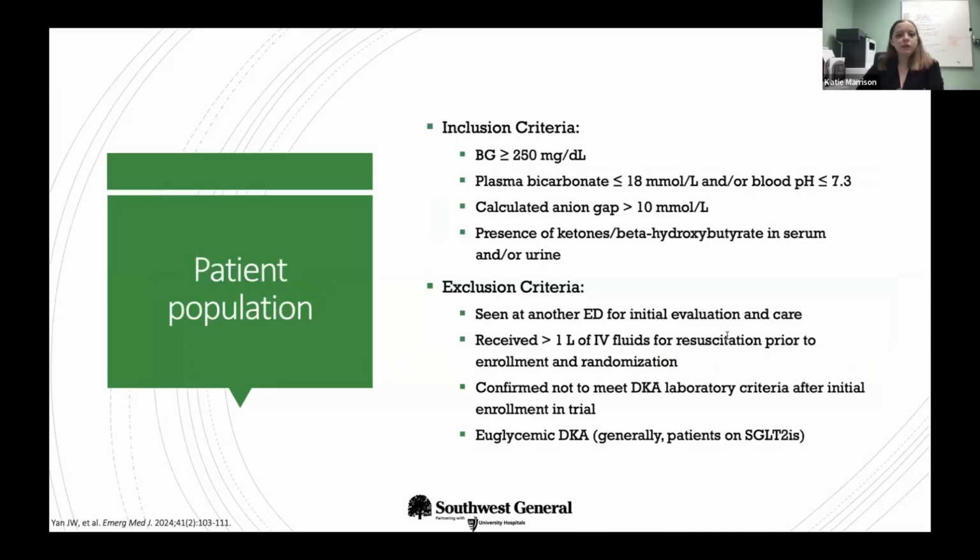Patients were included with elevated blood glucose, plasma bicarb less than 18, and/or a blood pH of less than 7.3. They had to have an elevated anion gap greater than 10, and they had to have some presence of ketones or beta-hydroxybutyrate in either the serum or the urine or both.